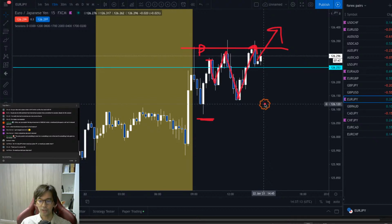Enter too late. Okay. The entry point is not something to look for or something to try to find, but it's something that's given by the market. Oh, that's true. By CIS. Yeah, well said.